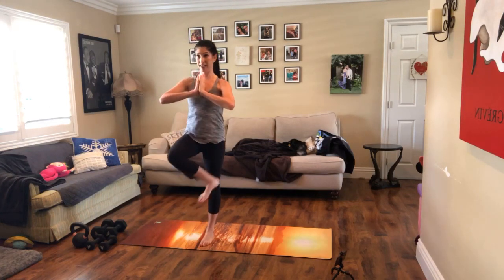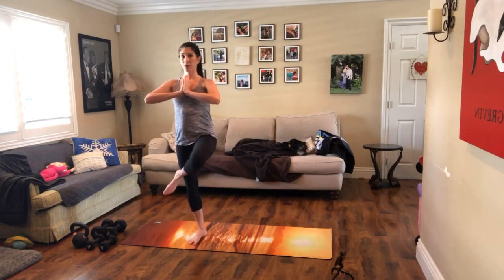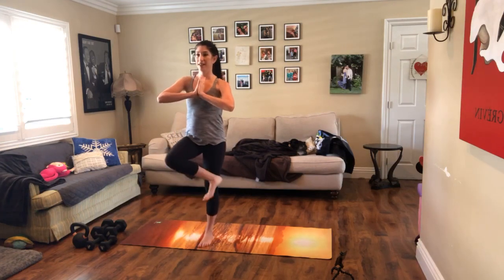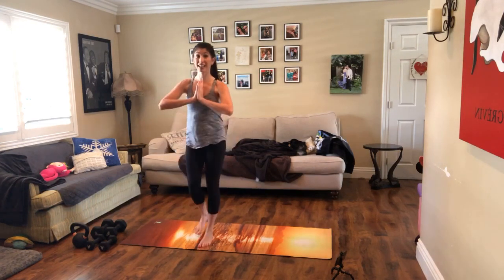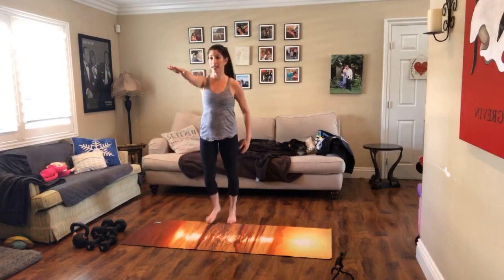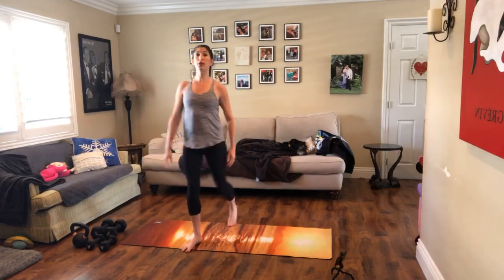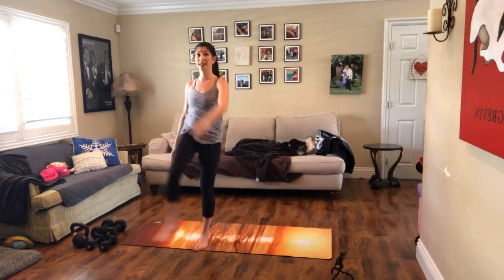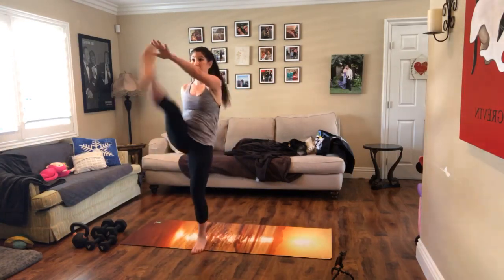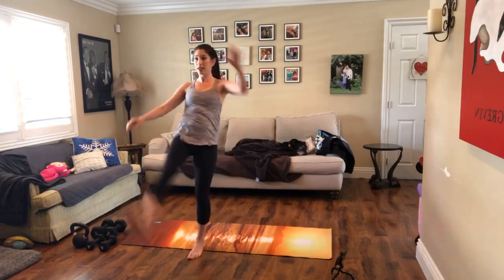10 seconds. Breathe, guys. Take your time with this one. All right, high kicks. Bring your left hand in front, right leg's gonna kick, and switch. Good. You want to bring your foot towards your hand, not your hand towards your foot, meaning keep your posture. Keep drawing in your abs.